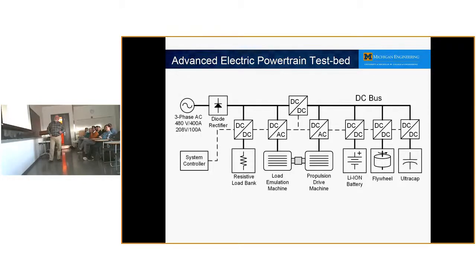We have a propulsion drive here with the DC to AC inverter. Then we have a number of different types of energy storage, a lithium-ion battery pack, ultracap or supercapacitor bank, and a flywheel, all of which interface with the DC bus through converters. The propulsion drive connects with a load machine, which is actually identical, has its own inverter. We have a resistive load bank that we can use to dump power if necessary. And we have one control system that controls the entire power electronics.